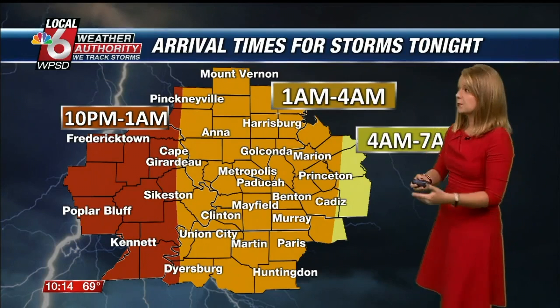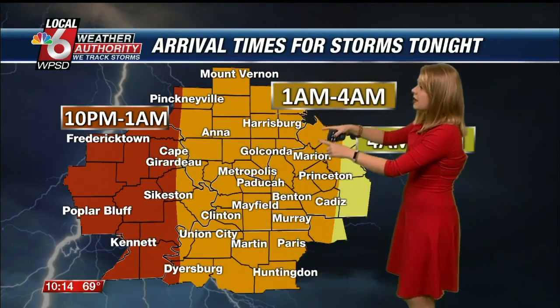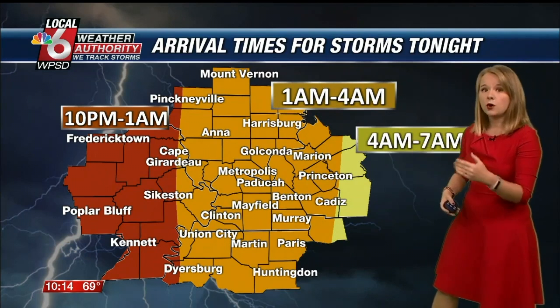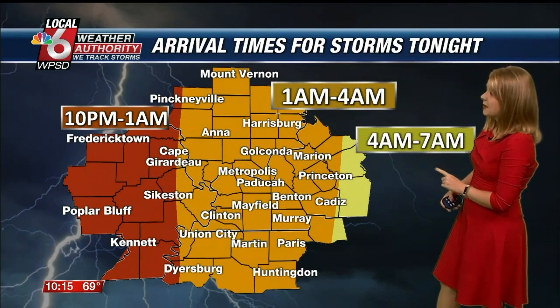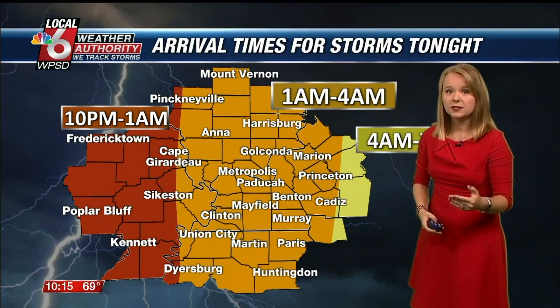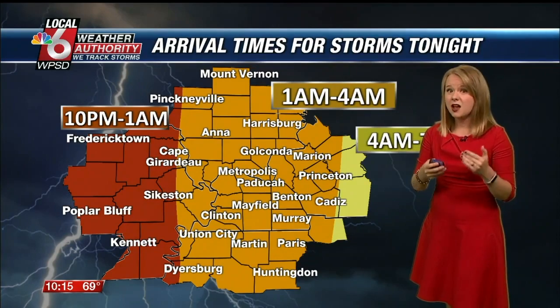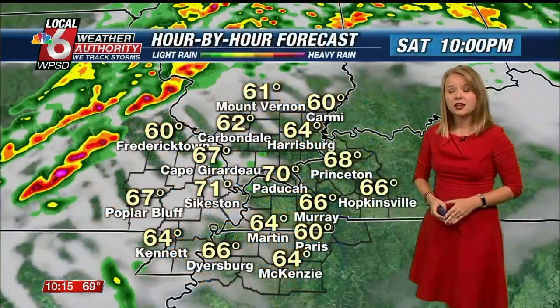So timing out these storms, here's what we're expecting. Parts of southeastern Missouri, you guys will be seeing that rain fairly soon between 10 p.m. and 1 a.m. But then the rest of the local 6 area in those early morning hours between 1 a.m., 4 a.m. and also 7 a.m. So an active weather night is definitely likely for tonight. Again, turn that phone ringer on, please, just to be on the safe side with these showers and these storms.